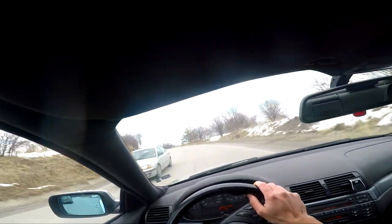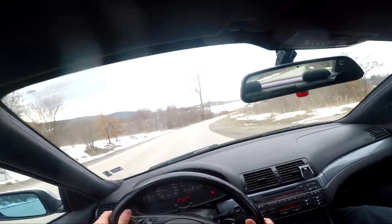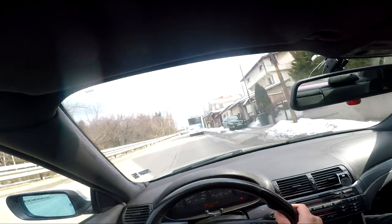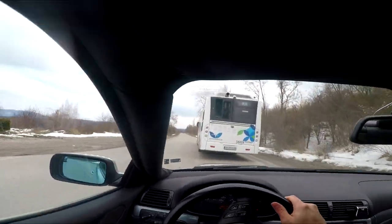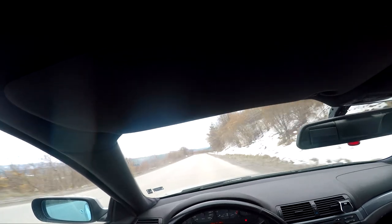Man, it's so nice to drive this. A lot of fun with this car. You gonna piss, bro? We almost saw a dick, boys. Let's go. Oh my god, nothing. The difference is that bus we're stuck behind. 69. Yes. Brakes are so nice, 330 brakes.